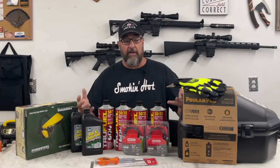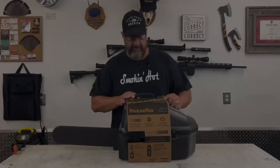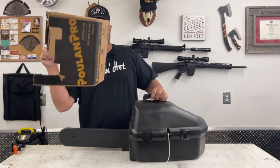Now, with all that into consideration, let's go ahead and get all this crap cleared off of my table. Let's open this thing up and see what it looks like. So let's go ahead and get rid of the cardboard. Cardboard is gotten rid of.